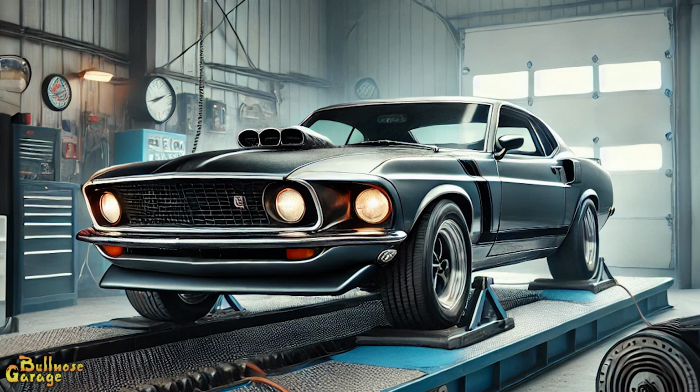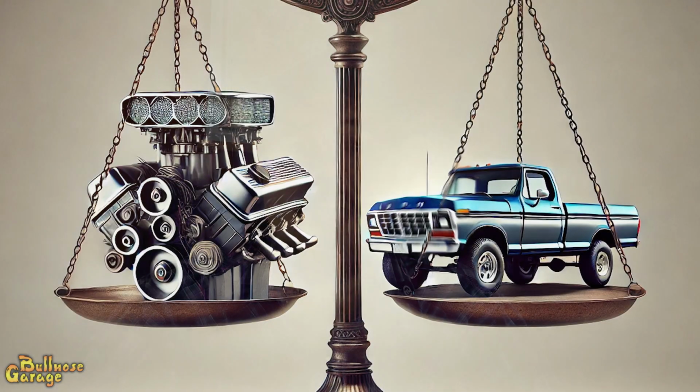Whether you want a streetable 350 horsepower build or a high-revving 500 plus horsepower beast, the 302 can deliver with the right modifications. Now, when working on a classic Ford project, you might encounter various small block V8 engines, such as the 302, 351 Windsor, 289, and 260. Although they share a common lineage, each engine has its own strengths. The 302, however, stands out for its versatility and balance of power and size.